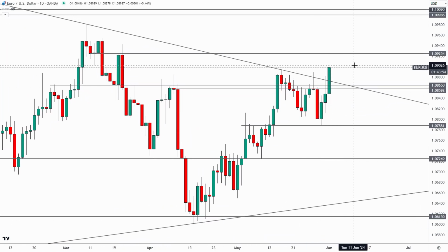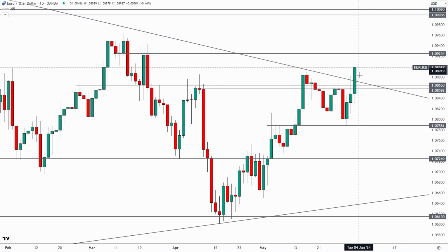Now, with this market breaking out, the big question is, will we get a pullback? And if so, where to? And for that, obviously this area down here at 1.0865 is now going to be a must hold for bulls. So if we close the day above here, this area down here becomes critical support for EURUSD bulls. And as long as the market holds above this area down here, then I am going to stay bullish toward levels like 1.0925 and potentially areas like 1.10.